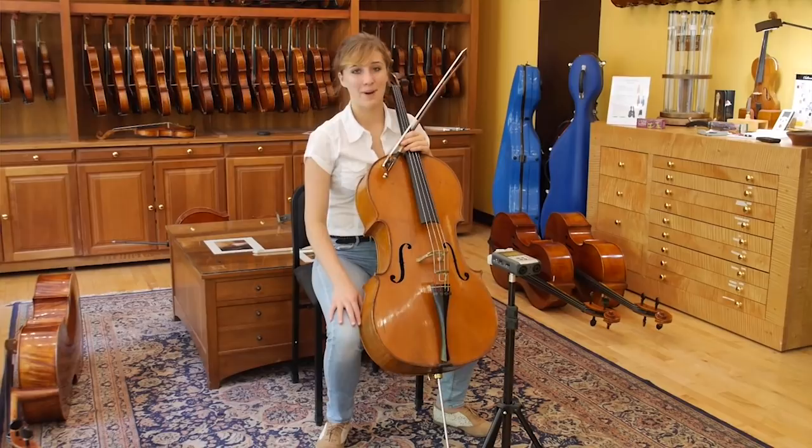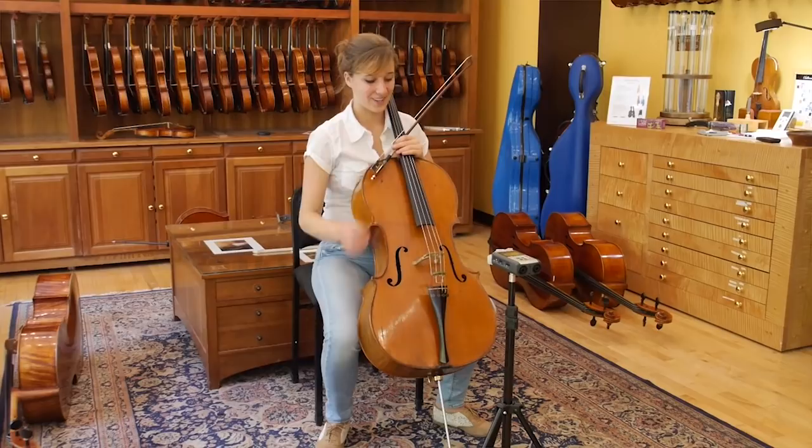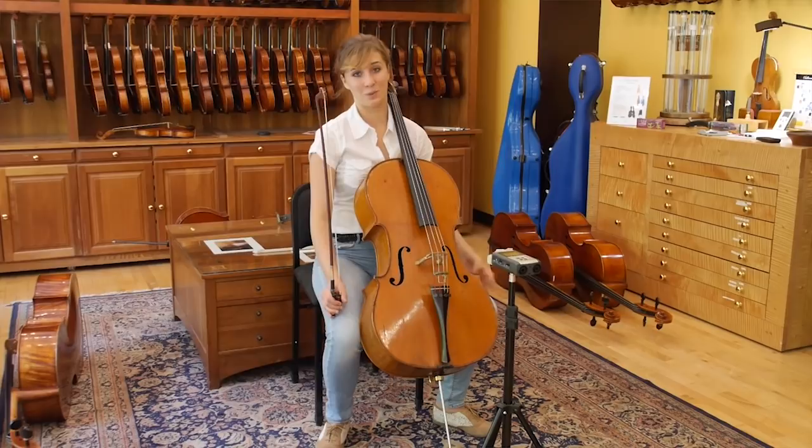Is an old French cello. It was made around 1850, I think, by the family of Barbet in Mirecourt, France. And when you're buying a cello, you can either pick a contemporary maker or a really old maker. And that's a decision that you have to make.